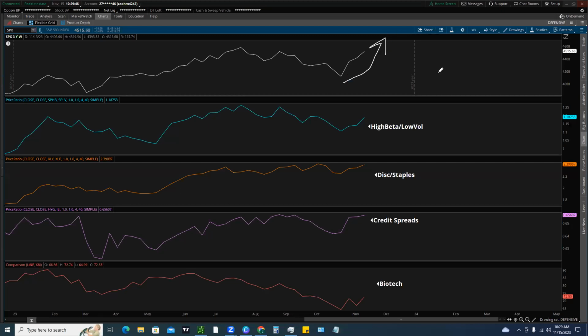This is the S&P 500 on the top here, and we're seeing 4 out of 4 tick higher, right? We're seeing the high beta, low volatility ratios tick higher, discretionaries to staples, our credit spreads measurement, and biotech all pushing higher, right? So 4 out of 4 is really showing you guys that the market has been truly offensive and that this hasn't really been a fake out rally, right?